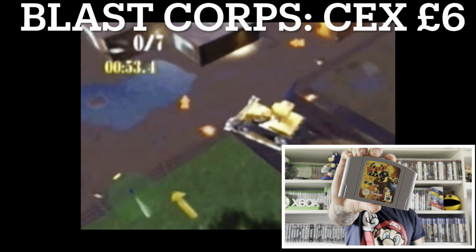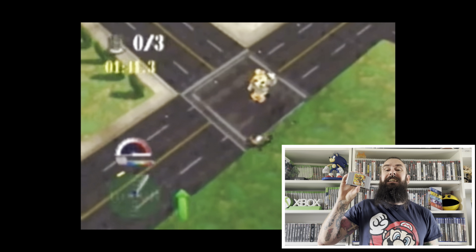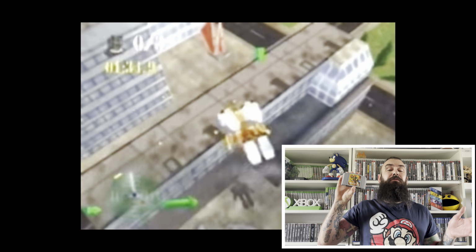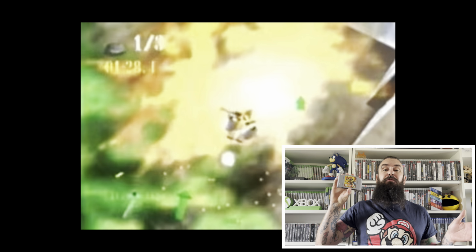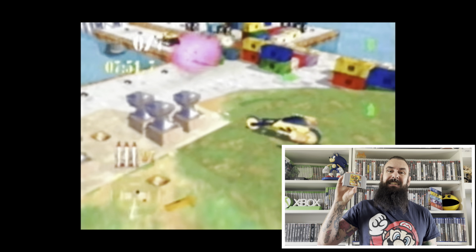Blast Corps was not only one of the first games I played on the N64, playing it around a friend's house who got the N64 in the early days. It was also the first game released on the console by a small little company known as Rare, and this game absolutely blew me away when I first played it. I don't think there was anything like this before, or probably even since. You know, the freedom to drive around multiple vehicles, to run around on foot, and it was just a cool premise. Having all that destructibility and freedom really showed what the N64 was all about, and this one again is super cheap, about £6 today in CeX.